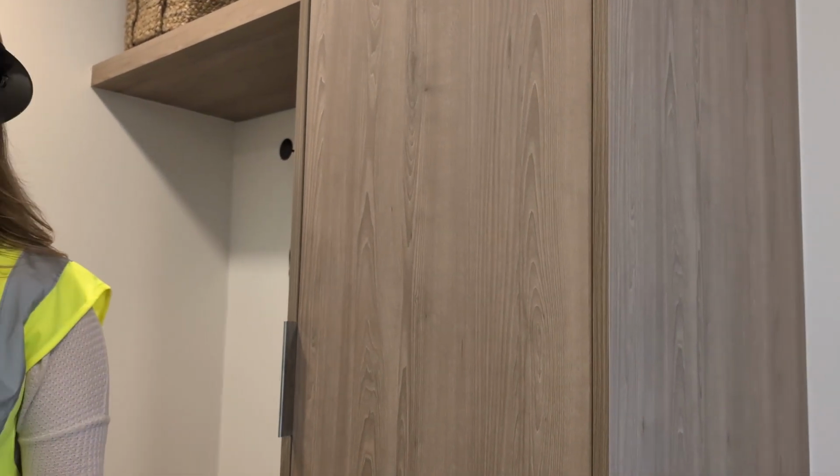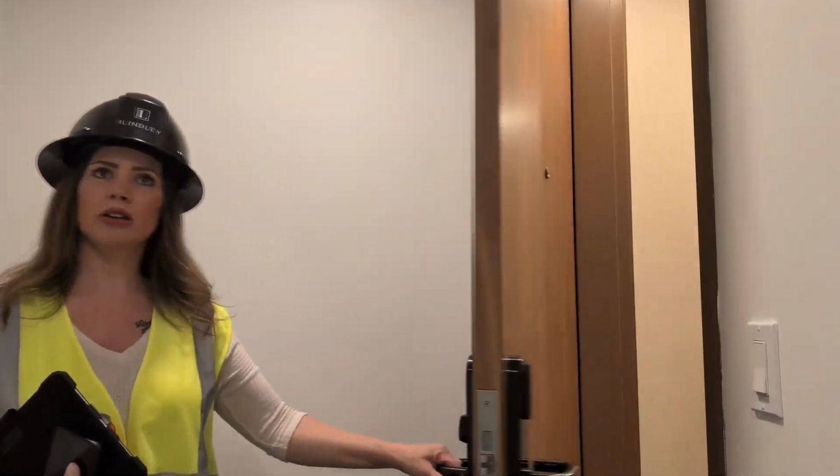Overall, I think great first impressions for the 2-bedroom layouts and a lot of the storage that they've built into these apartments.